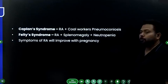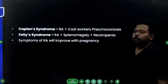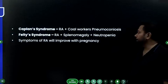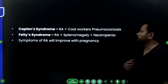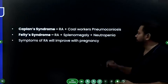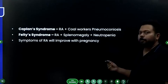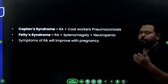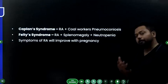Kaplan syndrome, Felty syndrome. You should be able to differentiate what is Kaplan syndrome and what is Felty syndrome. Kaplan syndrome is rheumatoid arthritis with coal workers' pneumoconiosis. Felty syndrome is rheumatoid arthritis plus splenomegaly plus neutropenia. Symptoms of rheumatoid arthritis will improve with pregnancy, right? This is true for all autoimmune disorders. All autoimmune disorders improve with pregnancy.